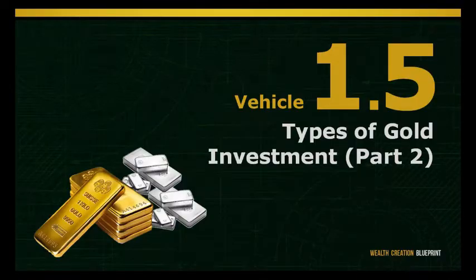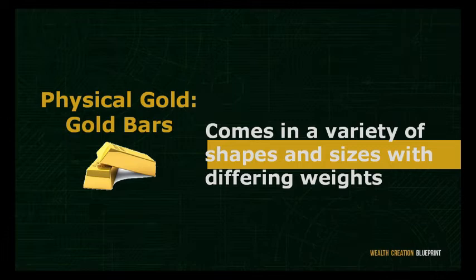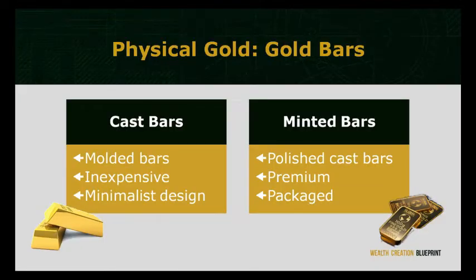Moving on to the types of gold investments available. Another physical gold investment is through gold bars. Let us take a closer look at gold bars. It comes in a variety of shapes and sizes. What's more, buying gold bars in bulk saves a lot of money compared to gold coins. It is also available in multiple weights, from 1 ounce to 100 and 400 troy ounces. There are two kinds of gold bars: cast bars and minted bars.